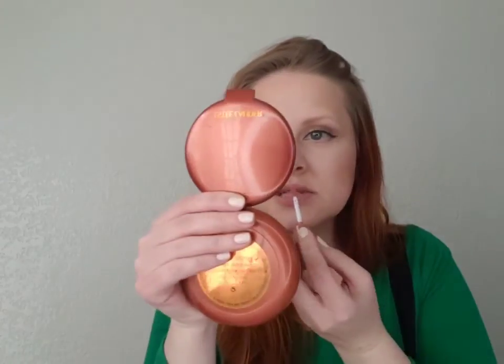Okay, so this is a NYX Butter Gloss. They also smell good, and this one is Tiramisu. It's more pink. They're just lightly sweet. Okay, we're going to try Tiramisu and see if we like it better.